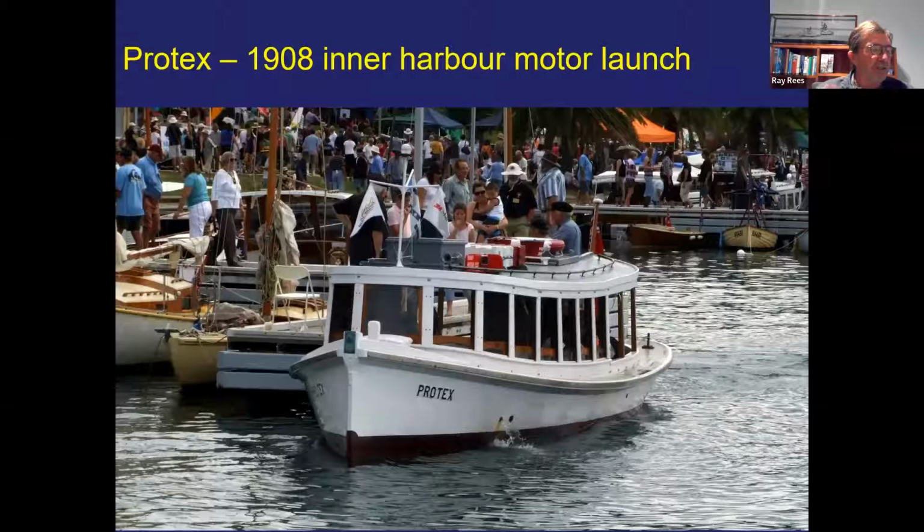She joined our fleet in 1981, and she was presented by a Mr. Chris Stannard of Stannard Brothers, and she's been faithfully restored. And again, you'll still see her moving around Sydney Harbour quite frequently.